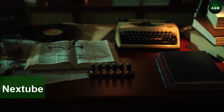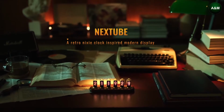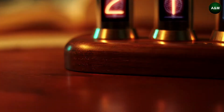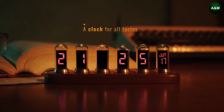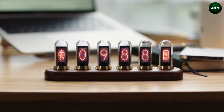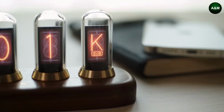Inspired by the 50s-70s Soviet Nixie tube clock, Nextube uses modern IPS screens to revive the beautiful warm orange glow of old tech, at the same time, shows you key metrics of modern life. You can use it to know the time, arrange your schedule, check the weather, track social media performance, visualize your favorite music, and light up your space.